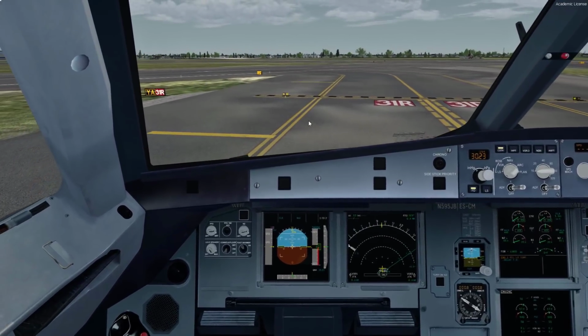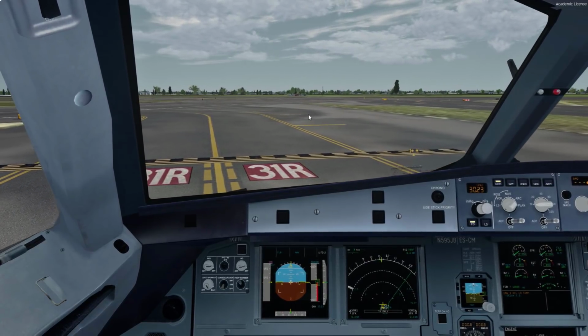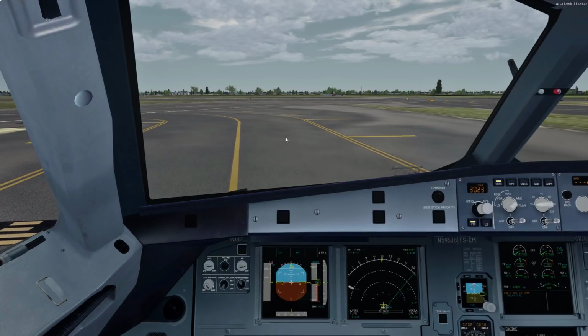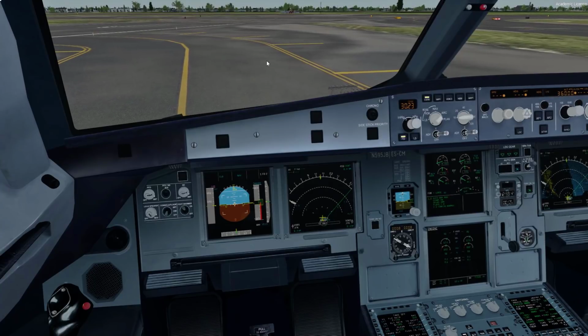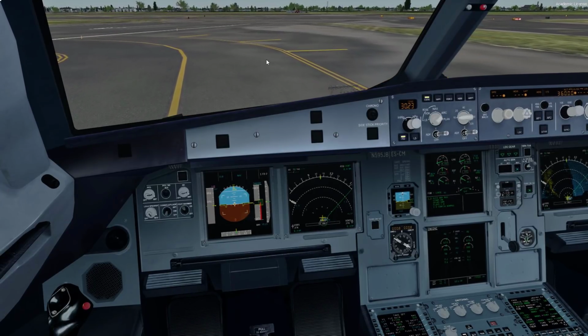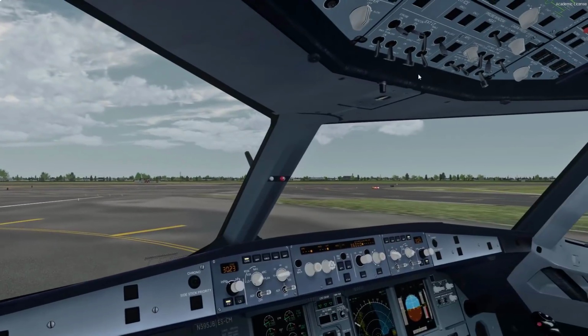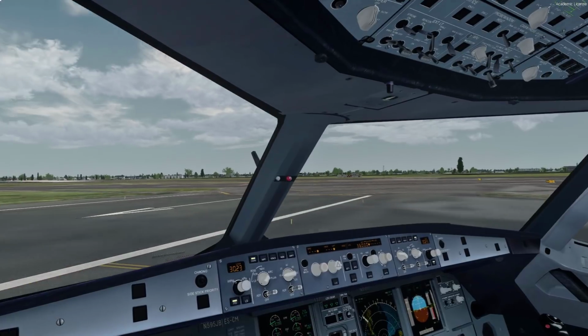See the oversteer, which is pretty annoying. If we get the engine speeds quite high, it will bring up the oil temps. There we go. It's not too low anymore, which is awesome. And we'll make our way onto the runway. I kept the strobes on, that's fine. And all the lights on.